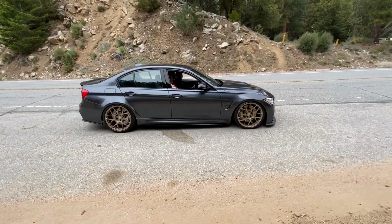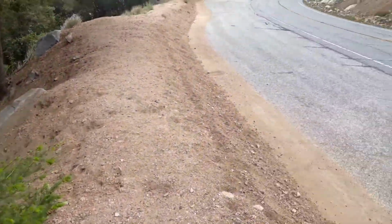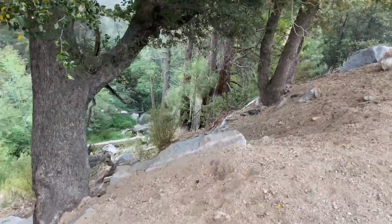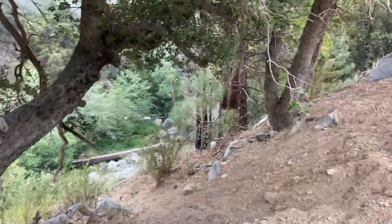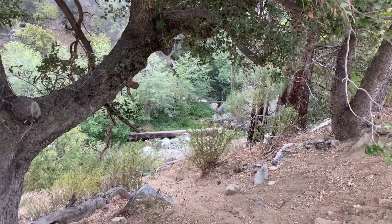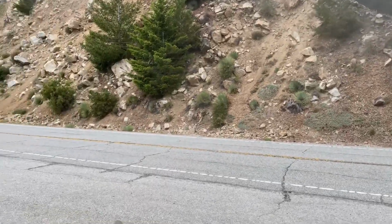Dude, the scenery here, I just had to pull over. Made a quick pit stop up here because it was just way too nice to drive by. There's a creek down there. You could literally hear it. This would be a really nice spot for some more pictures of the M3s.